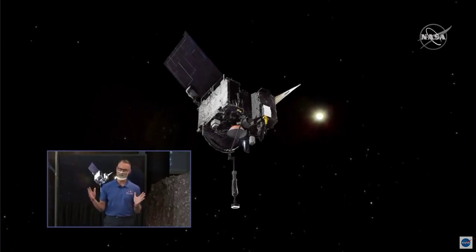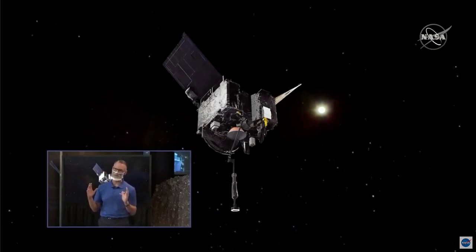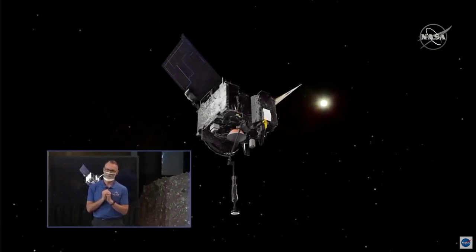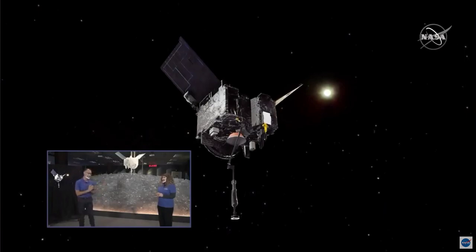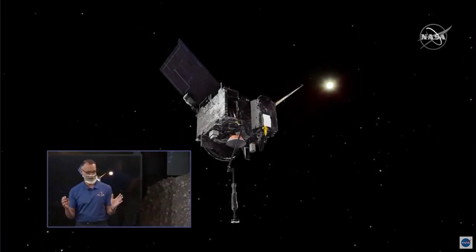We're about 30 seconds from match point, so we're going to keep our ears open for that critical call out from Dale. OSIRIS-REx has processed its next image. Position uncertainty is 1 meter. All right. We're back down to a meter positional uncertainty. That's great news. So back to sample verification.